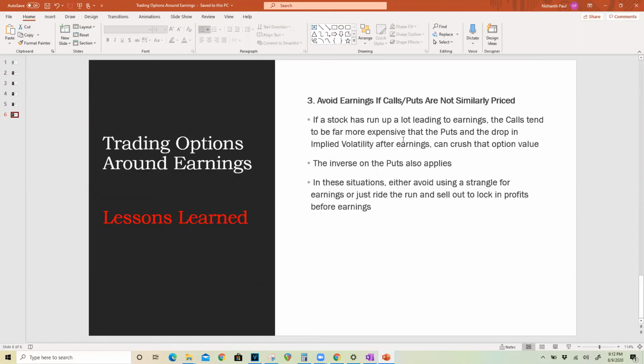So even if that particular stock goes your way and the stock does shoot up, there's so much movement priced into that call option that theta decay and the drop in implied volatility can crush the value of that option even if the stock moves a lot, and you will still lose money on it, okay? Same thing on the put side.